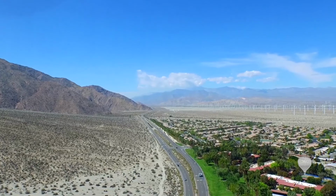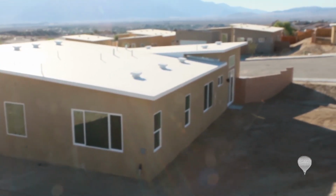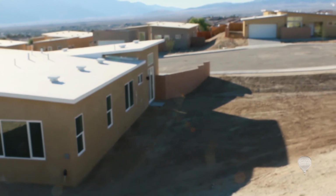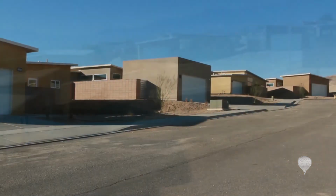This is actually a project of new homes built in the hills overlooking Palm Springs. These very special mid-century modern homes, a la Eichler homes, but not really Eichler homes, are so dramatic and so chic. You really should come and see them.